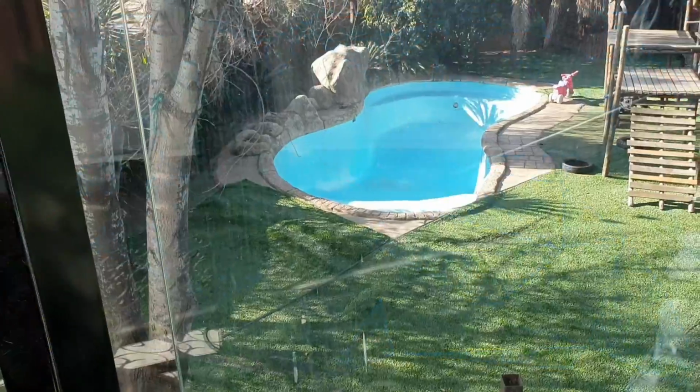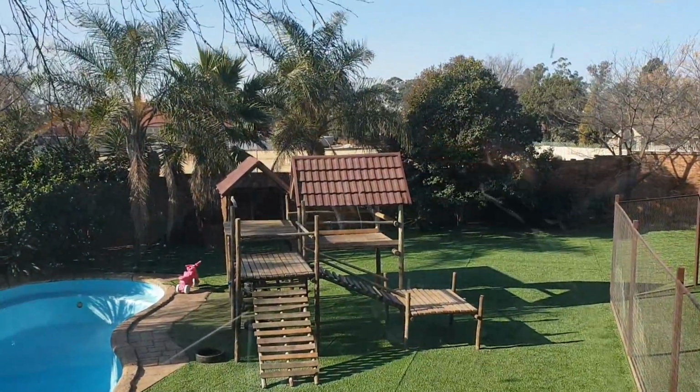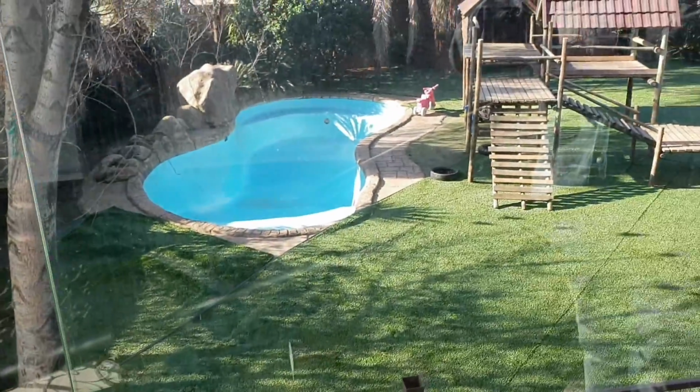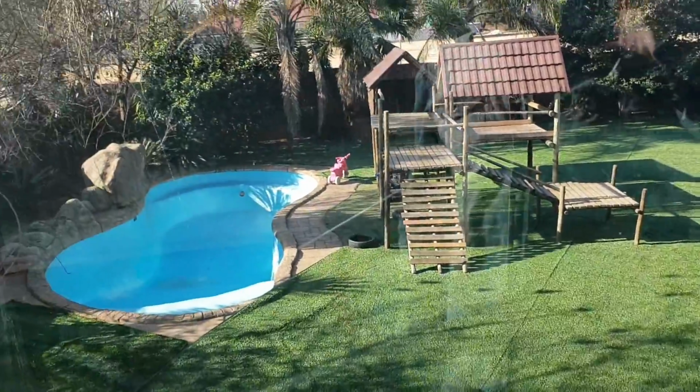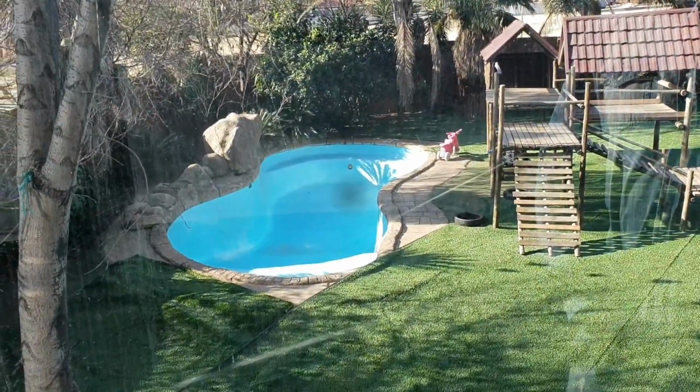Okay, tiger's pool is clean, perfectly clean. Doves are flying around. It's not that cold anymore. It was much colder an hour ago, and the sun is baking, and yeah, at least everything is perfectly clean now for the weekend.